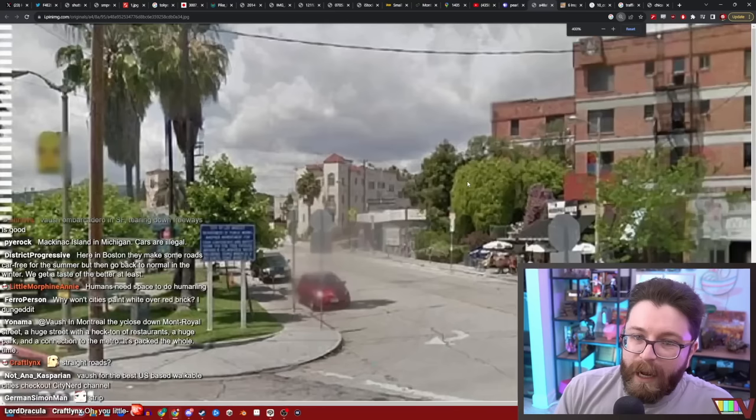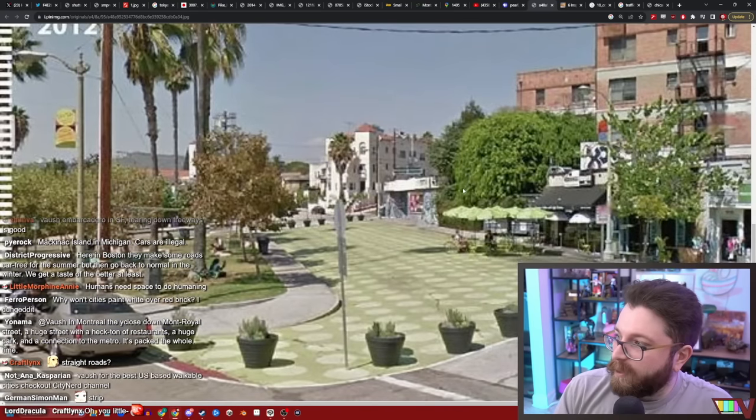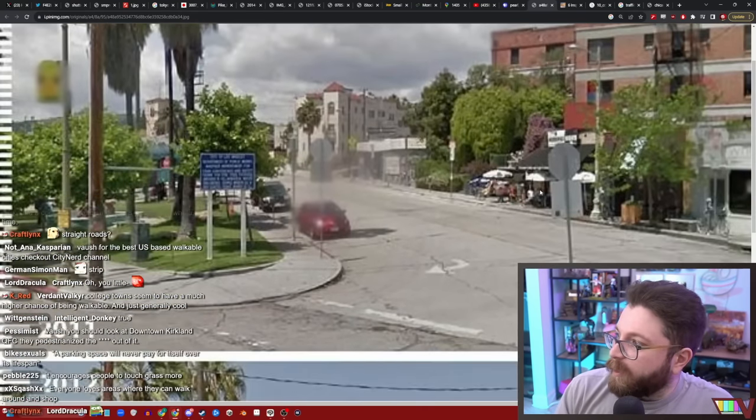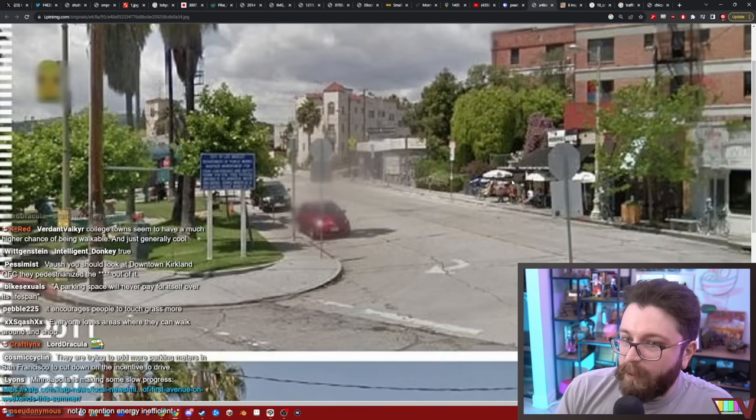But look at how much more potentially productive this area looks compared to this area. What can you do in this area? Okay, so you have some umbrellas here that people might have some food under.